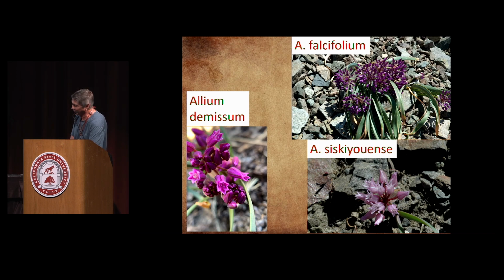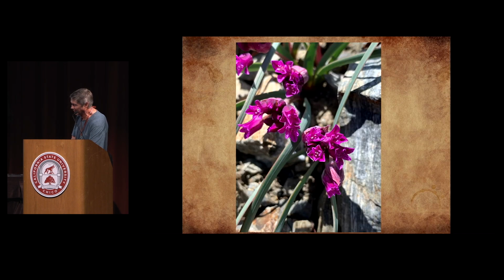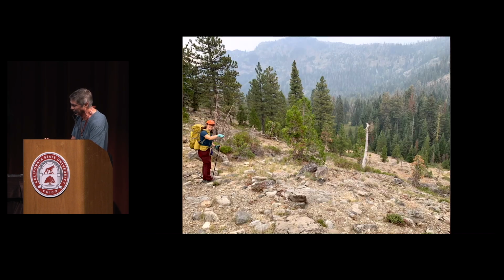Turns out what I thought was a new species, this thing that says demissum, is what I thought was new. Well, it turns out that I was scooped on that, and that's this onion. It's definitely different. And this is Emily, my collaborator on working on the onion. Emily, how do you say her name? Magdagny. Okay, thank you, Emily.